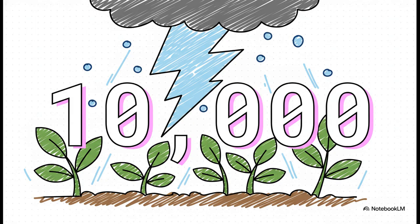To really grasp the awe-inspiring scale of this natural electrical process, just think about this. Globally, lightning generates over 10,000 tons of nitrates every single day. That's a staggering amount of fertilizer. Every thunderstorm is essentially this massive, totally free fertilizer application falling right out of the sky, delivering essential nutrients straight to the root zone without the plant needing to expend an ounce of energy on complex biological nitrogen fixation.